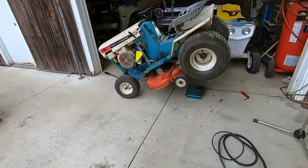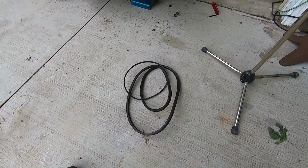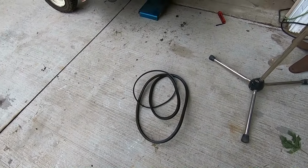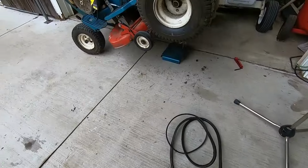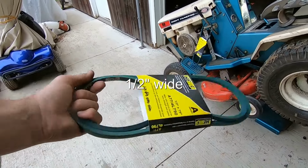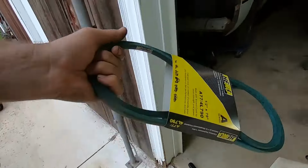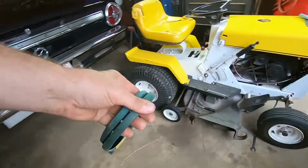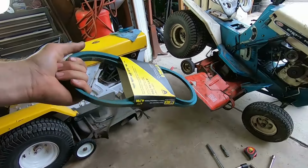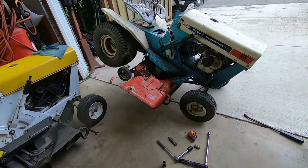So what I did was, I'm gonna have to order one online. Like, you just can't buy anything in a store anymore. I don't even know what's going on. But I got one 1 inch shorter that is narrower. So I'm hoping that the 79-inch belt will still go on these pulleys and will still function. It was only like 10 bucks, so I thought it was worth the chance. And then when I get the proper belt in, I'll throw it on.